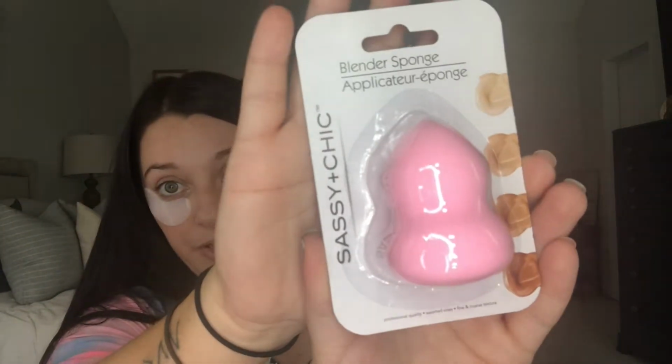So, which leads me into the brushes. I did find this makeup sponge. Let's open it up and see what it feels like. Might be hard as a brick. It actually feels pretty good. It's pretty soft. So we'll have to wet it and we'll try it out when we do our makeup. But right now it feels pretty good.